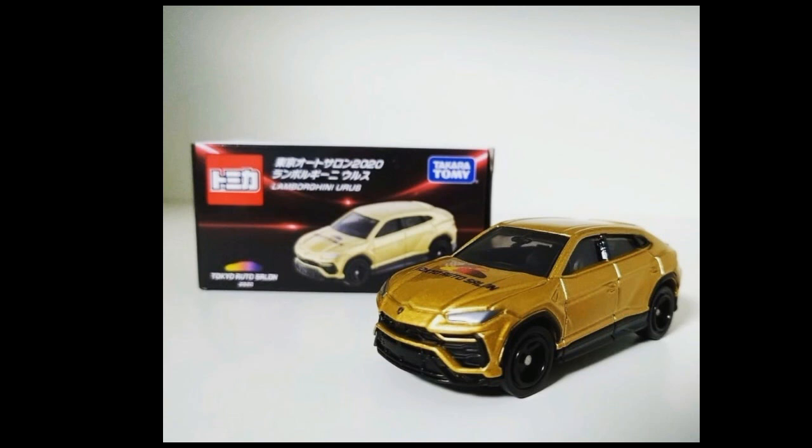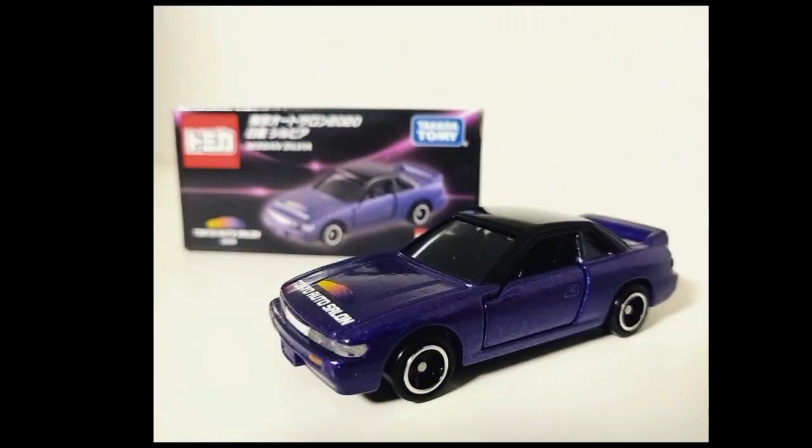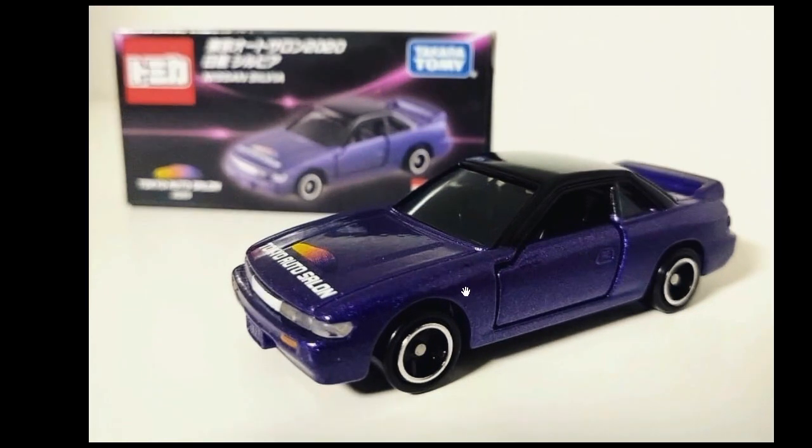And here are some Tokyo Auto Salon cars here. The first one is the gold Lamborghini Urus. So beautiful here. And we got the Toyota 86, the red Toyota 86, again part of the Tokyo Auto Salon. And then we've got a purple Nissan Silvia right here with opening doors.